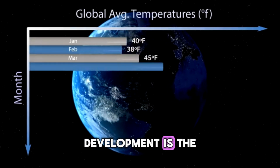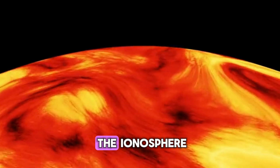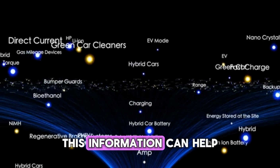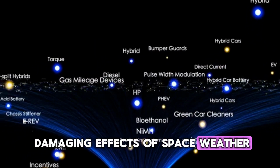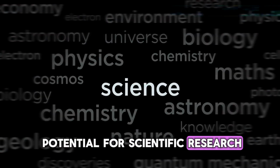Another exciting development is the use of the ionosphere for space weather forecasting. By monitoring changes in the ionosphere, scientists can track the arrival of solar storms and other disturbances in the Earth's magnetic field. This information can help protect critical infrastructure such as power grids and telecommunications networks from the damaging effects of space weather. And finally, the ionosphere holds immense potential for scientific research and exploration.